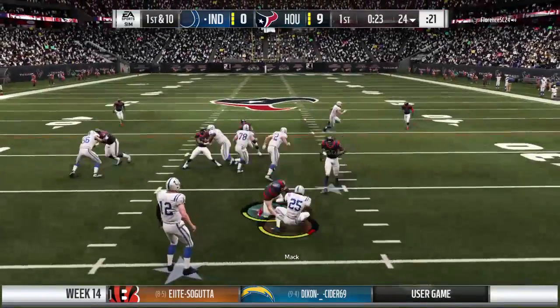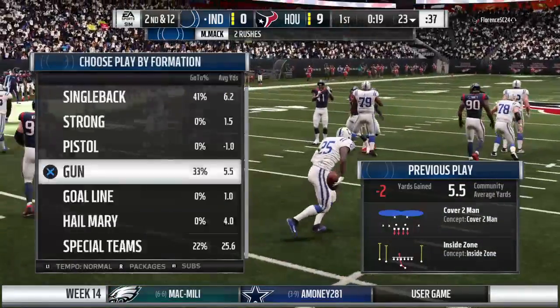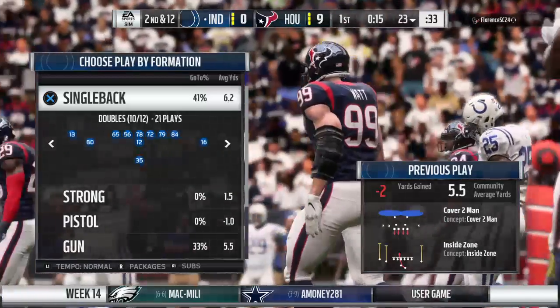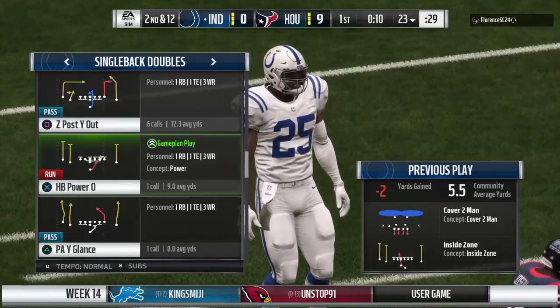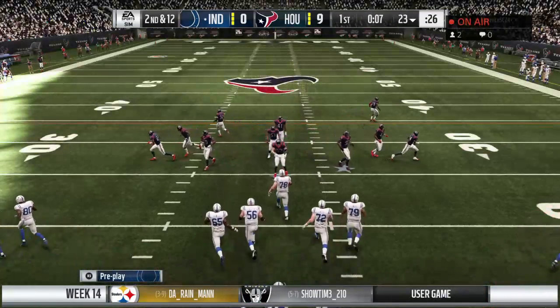Starting the drive with a give to Mack. And he will lose yardage here back at the 23-yard line. It's a loss of 2 there, bringing up second down. Well, you had to punt on your first drive, and on the first play of the second drive, you end up going backwards. I would dare say they need something good to happen right here, right now.